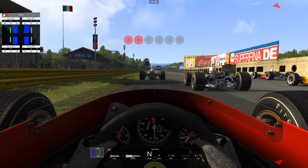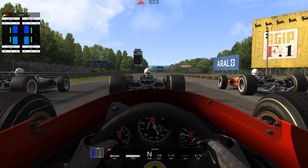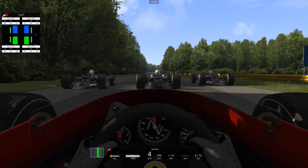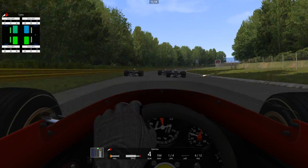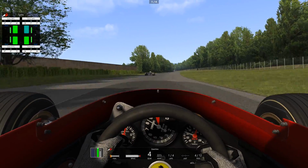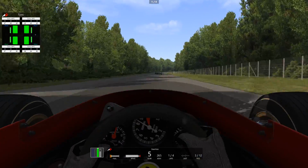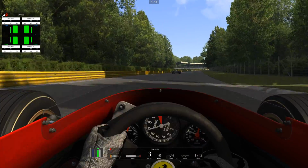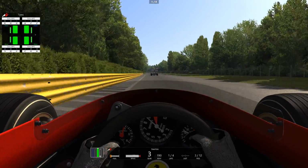Okay, Monza, 1967, Lotus versus Ferrari. Starting 6th position. Uh-oh. Yellow flag is out. That was good.